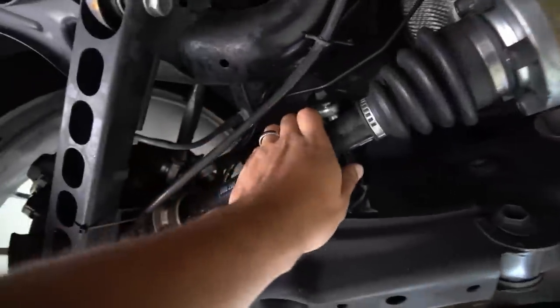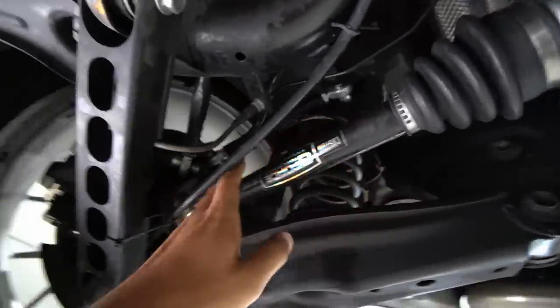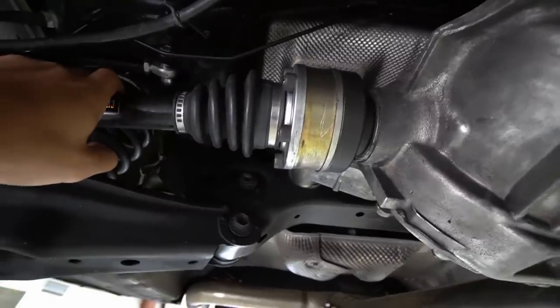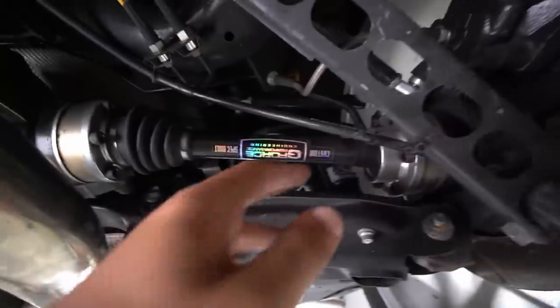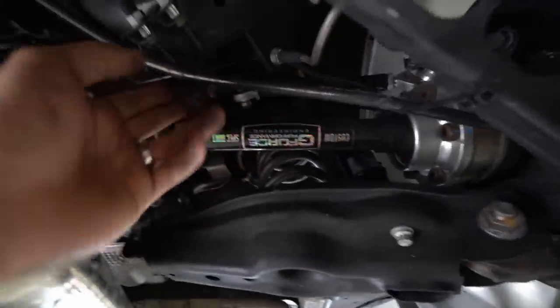As far as the G-Force axles, these are supposed to hold like, what, 1200 horsepower or something like that. You should be able to launch this car like nothing. Burnouts, drifting. They do come with a lifetime guarantee, so it's not something you have to worry about. So that's very reassuring. But they don't produce any additional noise or harshness, so they're fine.